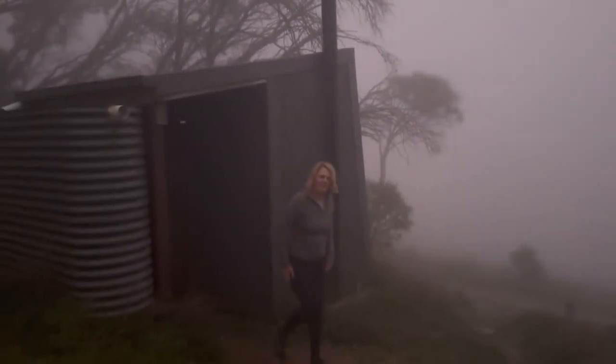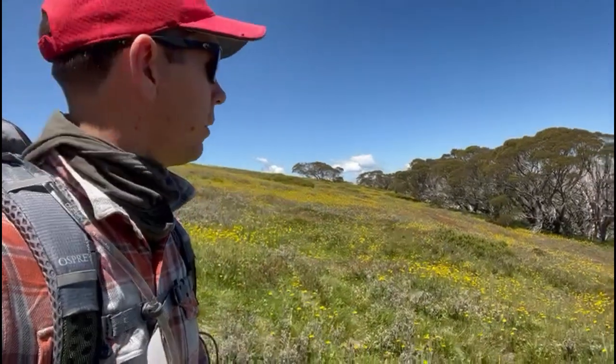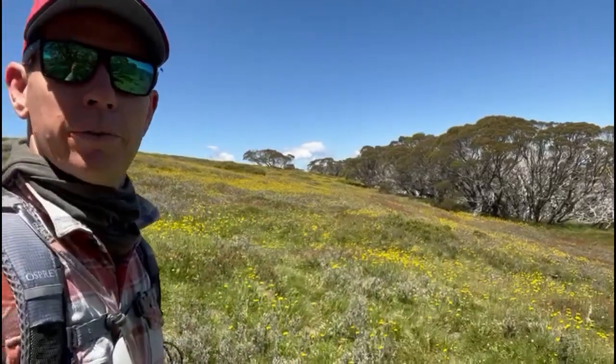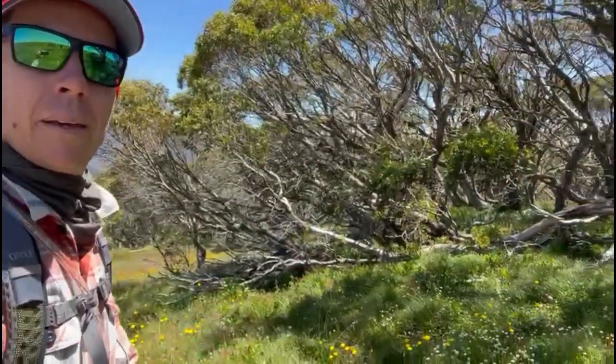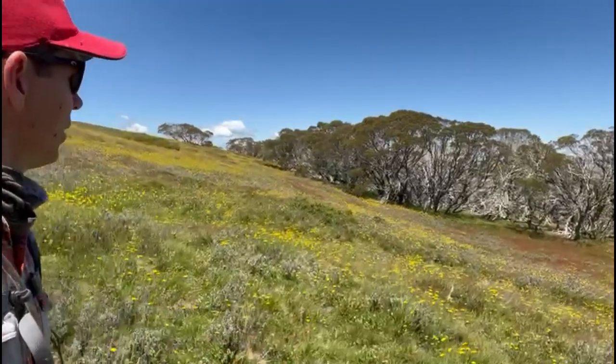There's Anna. How spooky is this? Yeah. Check out all these wildflowers out here. Timing is absolutely perfect. Check them all. And here in amongst the trees, there's heaps of them. The flies are going crazy on them. Stunning.